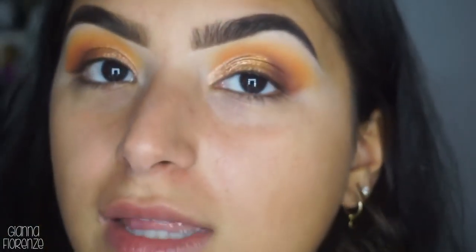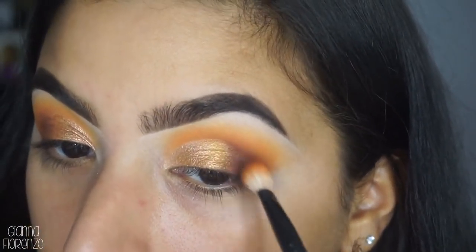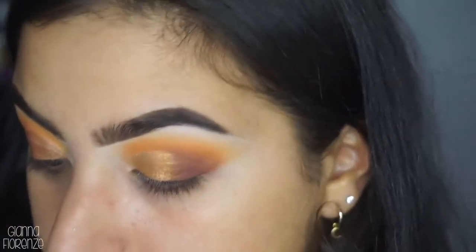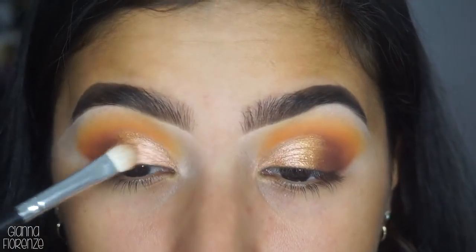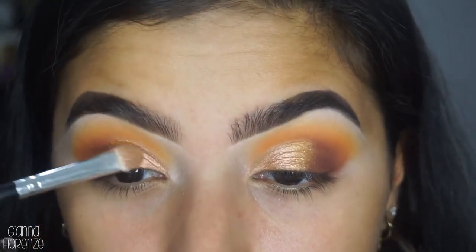It's also what I really like about the P. Louise is that it doesn't make that weird casting when you're trying to blend everything back. It just does a really great job in keeping it seamless. And that is another great thing that I have to say about this base.